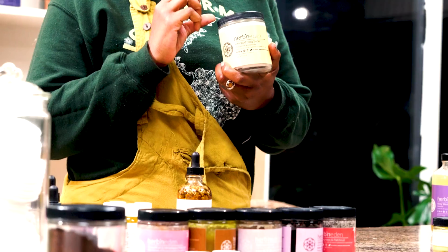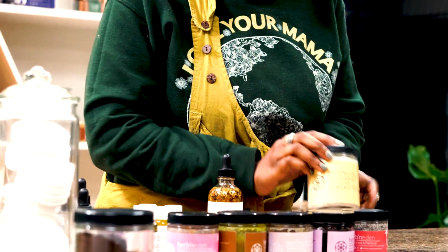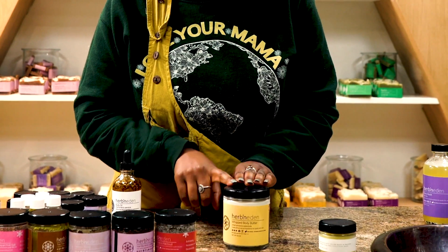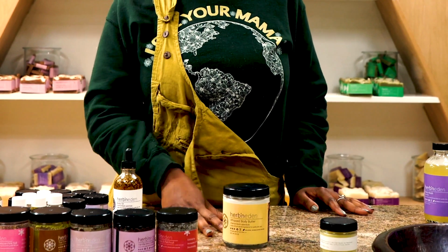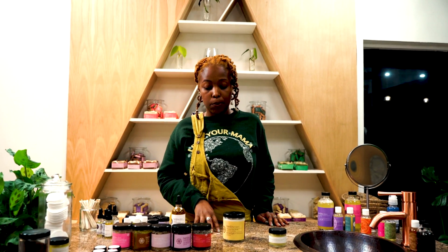And body butters, that's what they're made for, to penetrate and to provide your body with all the nutrients. And so we actually use coconut oil, we use shea butter, we use cocoa butter in our body butters. And so that helps to moisturize the skin as well.